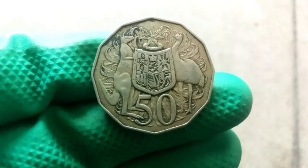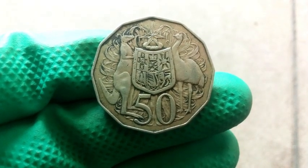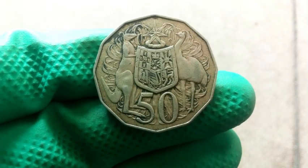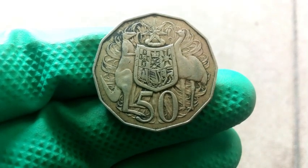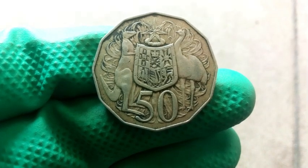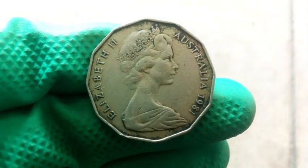The Australian 50 cent coin is one of the most iconic coins in the country's history. The 1981 issue features the classic 12-sided shape, a dodecagon, with the famous coat of arms on the reverse side. This design has been a staple since 1966, symbolizing the unity of Australia's 6 states. But what makes the 1981 version particularly interesting?